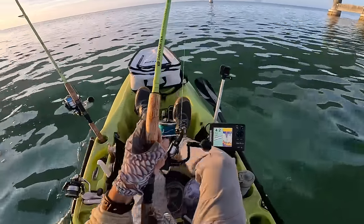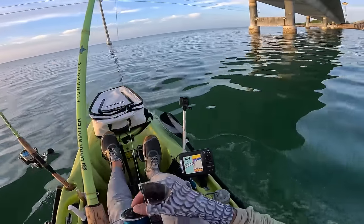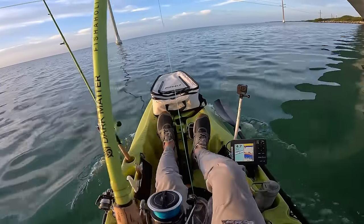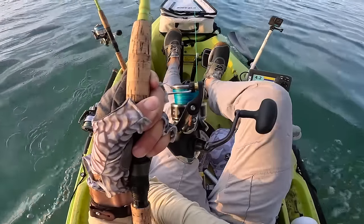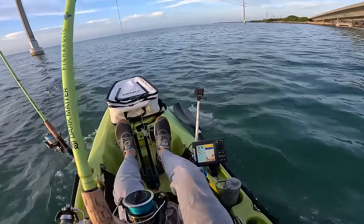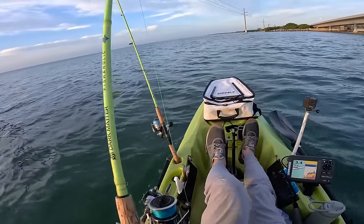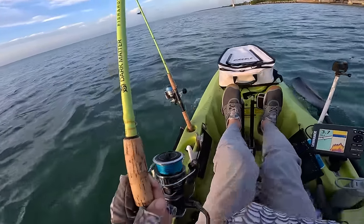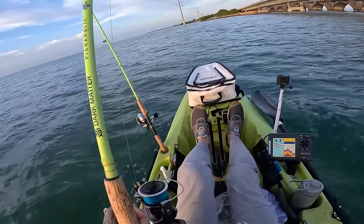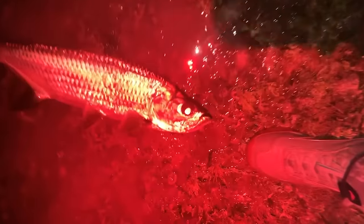I kept my drag real loose so this fish would run away from the structure, and it's a big fish. Look, I just started. I'm working my way down the bridge. Today's gonna be a good day. And I threw this long 7-inch Z-Man jerk shad at him because this is what I was fishing with last night. And other than the live shrimp, I did catch 2 tarpon.